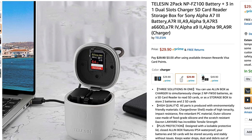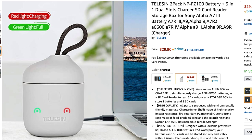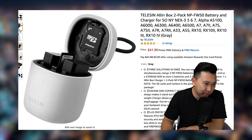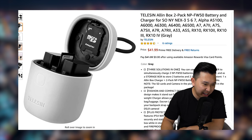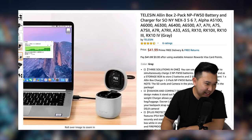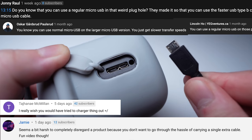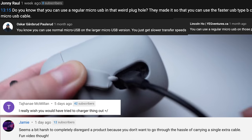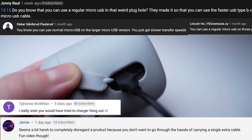Let's try it out. And the last item we'll be buying is this Telesin charger SD card reader combo for the Sony FZ100 batteries. In my last video, I bought the one that's for the smaller Sony NP-FW50 batteries, but I didn't test it because I complained about the cable. And hey, now I know you can use the smaller USB cable for this type of plug as well. So this time around, I'm gonna make sure to include a brief test.